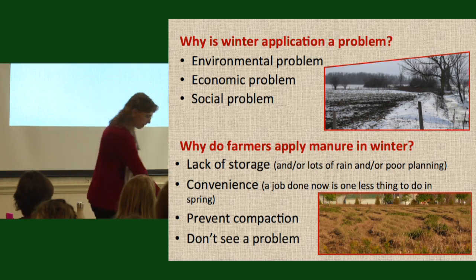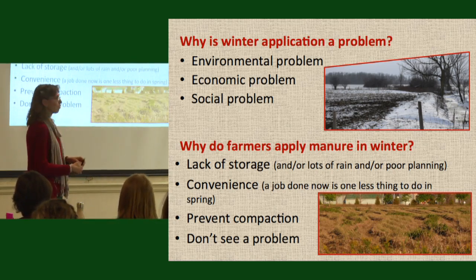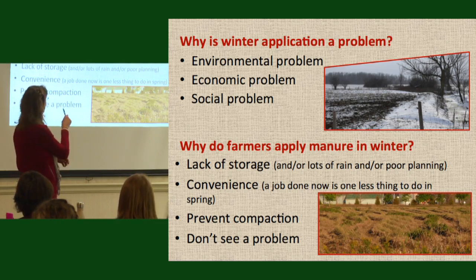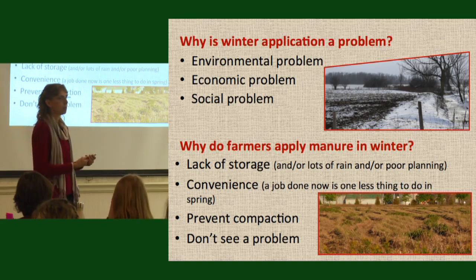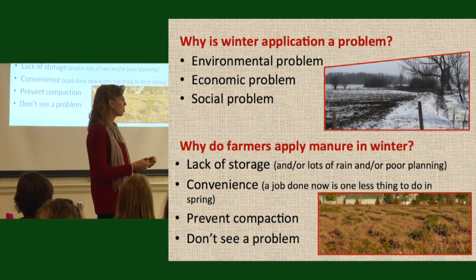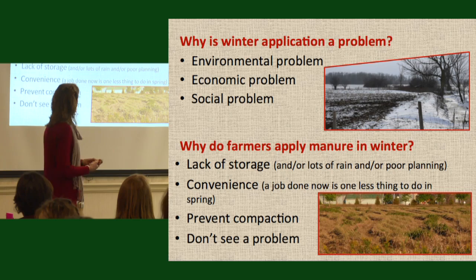Yep. So lack of storage and or lots of rain and or poor planning. And I'm going to say in a lot of situations it's probably poor planning, because I've seen farms where there's 365-day manure storage and it's full. So we're going to talk a little bit about that.